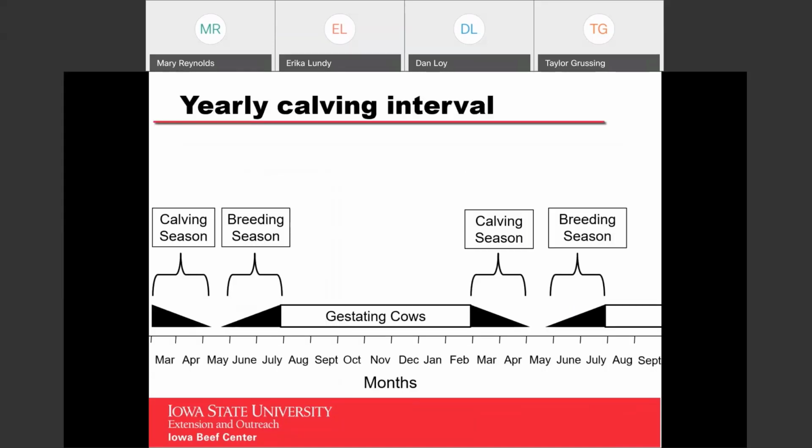So the primary goal of the beef cow is to produce a calf every 365 days. If we're much longer than this, we're losing money, and it's really hard for us to get that female to breed back much quicker than this time point. So in order to maintain that 365-day calving window, basically that means we've got 80 days to set the stage for that cow to conceive after she's already calved.